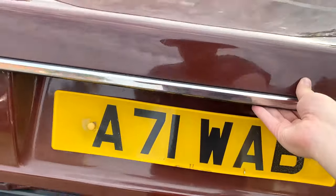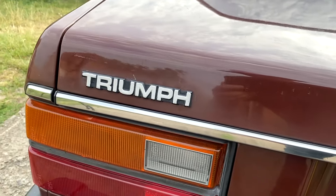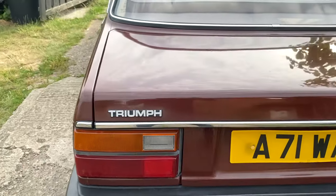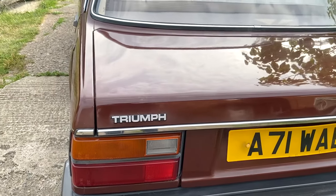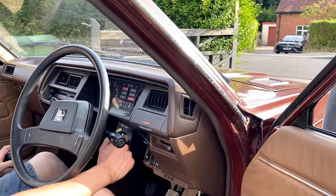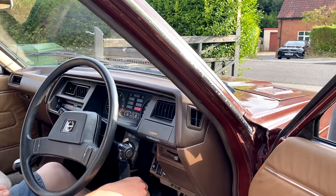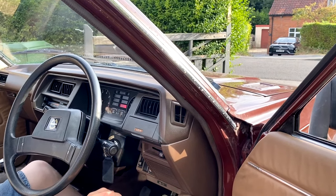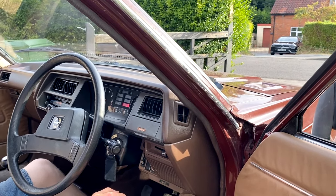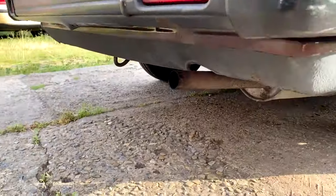And then we shut it. Let's see how well it shuts. Oh, that is brilliant. I didn't even have to properly slam it to get it shut. That shut absolutely perfect. So this is the Triumph starting up, and here we go. Very quiet, very nice. Let's have a listen to that exhaust note there.